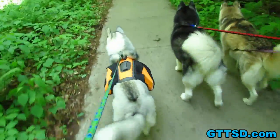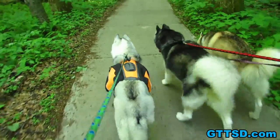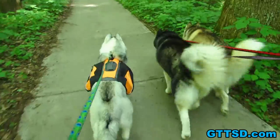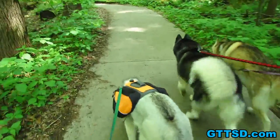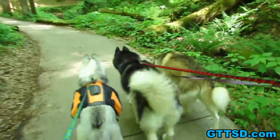Memphis doesn't seem to mind at all. Put it on her and she just kind of went. And she's just a-hoofing it. This trail's about a mile long, so it'll be a good first-time run for her with her backpack. I'm gonna have to get her a different color one, because I don't know if orange is her color. That's Shelby's backpack.